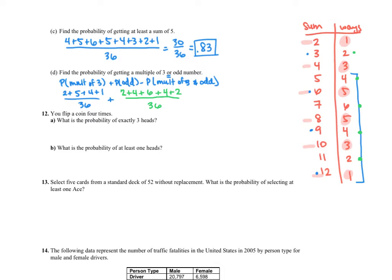And then we need to subtract the overlap. So any numbers that are both multiples of 3 and odd. So that would be 3, and that would be 9. So those are the ones that are multiples of 3 and odd. So that's going to be 2 and 4. So 2 plus 4 over 36.